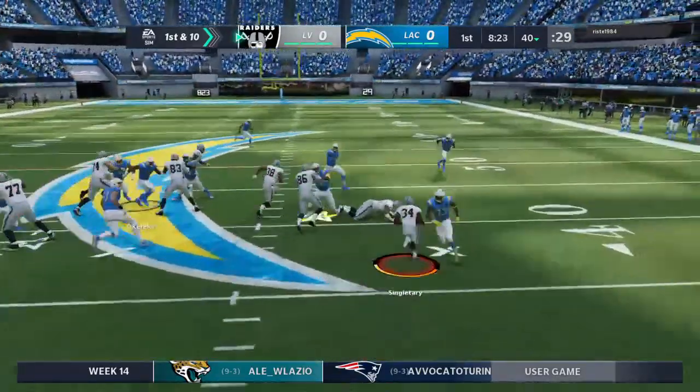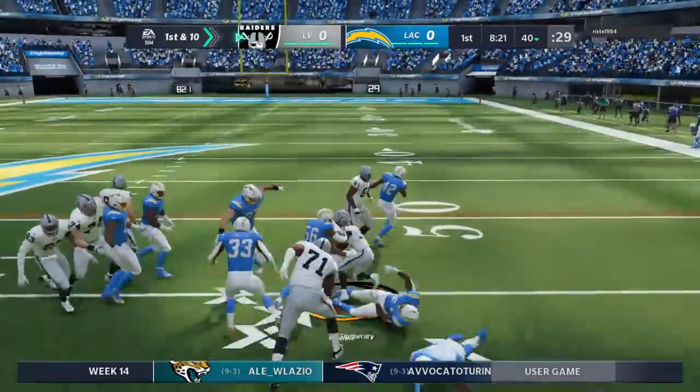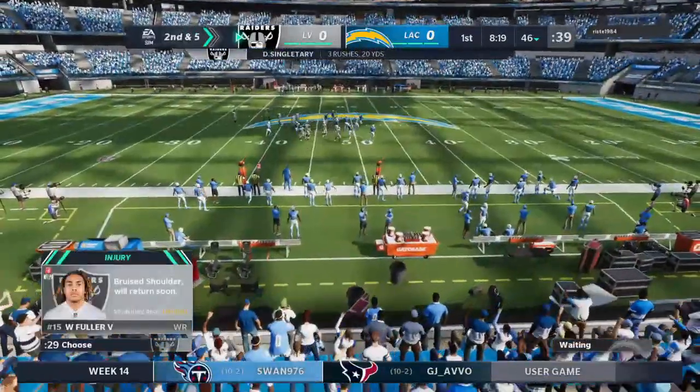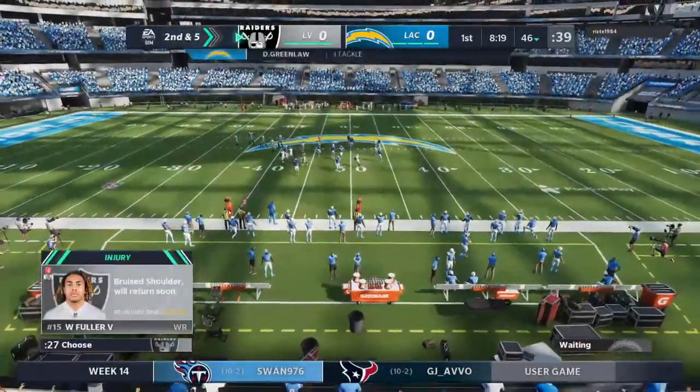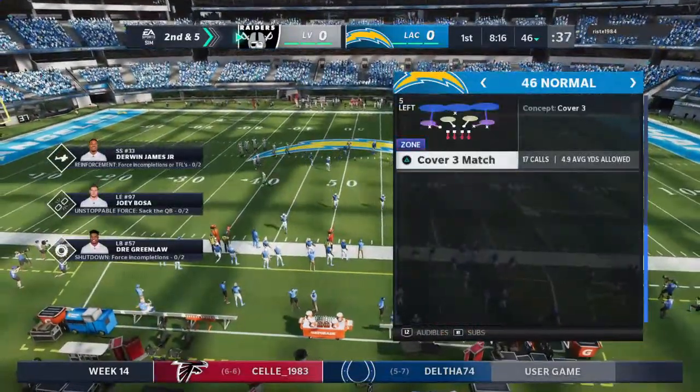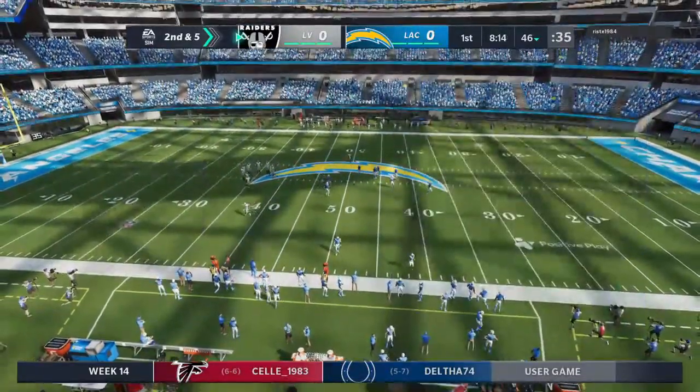They'll run on first down with Singletary. And he takes it past the 45 and down at the 46. 5 yards is the tally on first down. That brings up 2nd and 5.